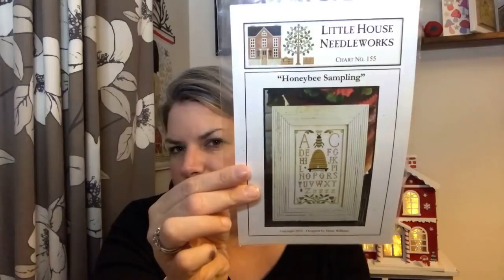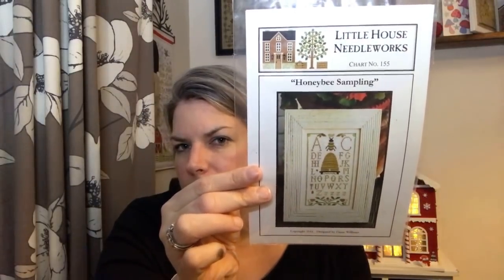I bought a couple of bits from Stash Unload. I bought Honeybee Sampling from Little House Needleworks. And I bought Kathy Barrick's Bee Study, which is obviously meant to be like an open book. You can see the front and the back cover and the spine there. You could actually finish that on a book. I've seen them finished as books, which will be really, really nice. So I got those.